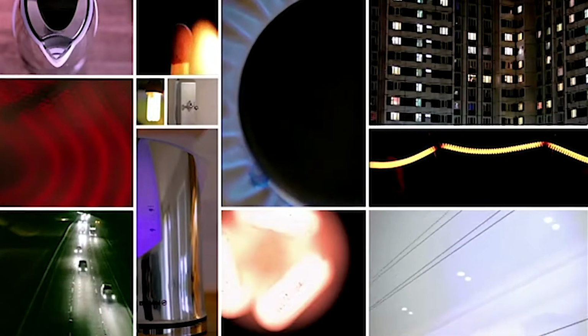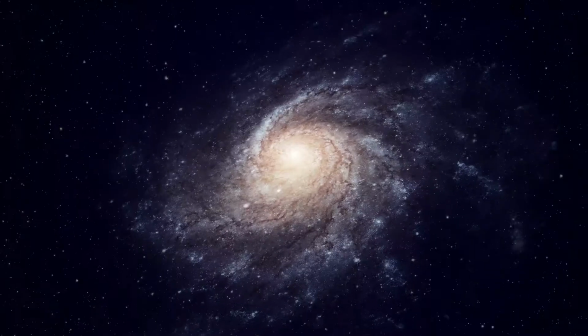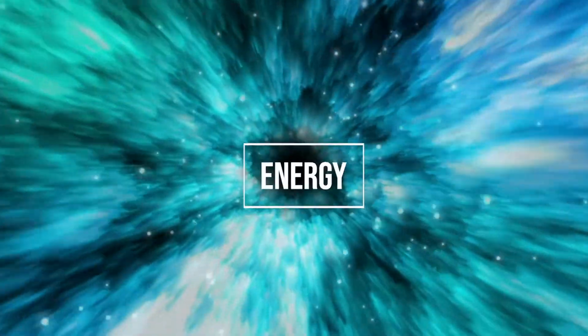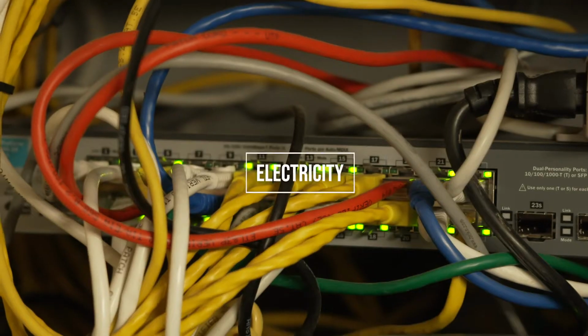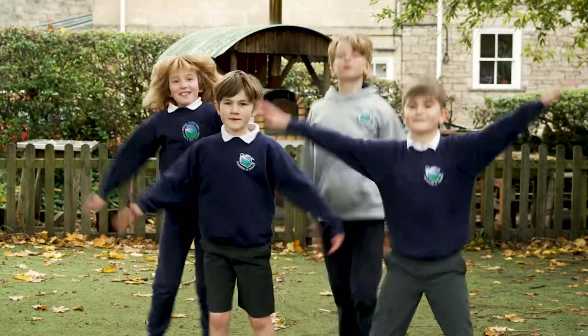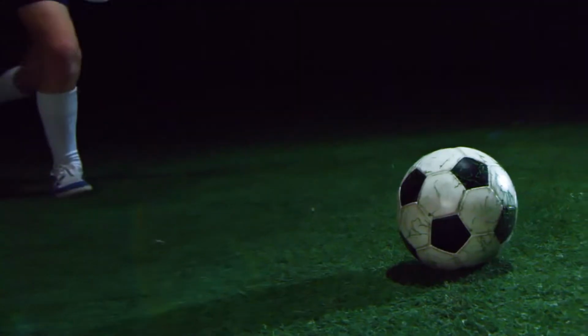So what is energy? Energy is everything. It's everywhere. It's the whole universe. Energy is power, from something physical or chemical to give us light, heat or electricity to work machines. Energy is also movement, like star jumps, running or kicking a ball.